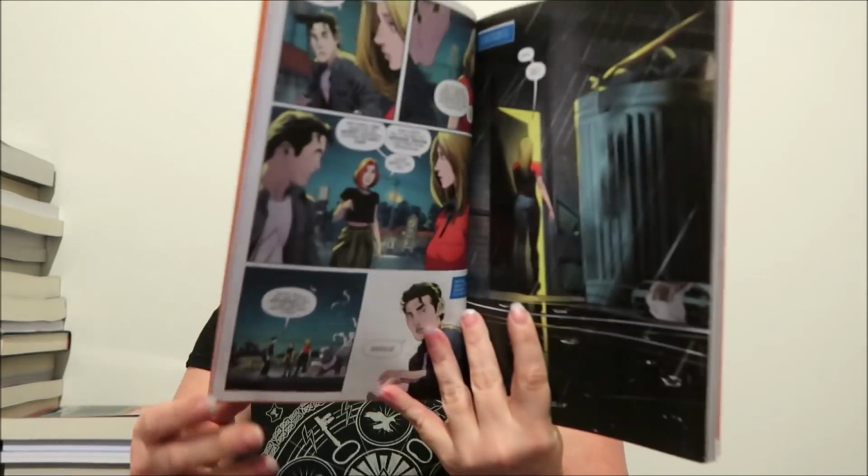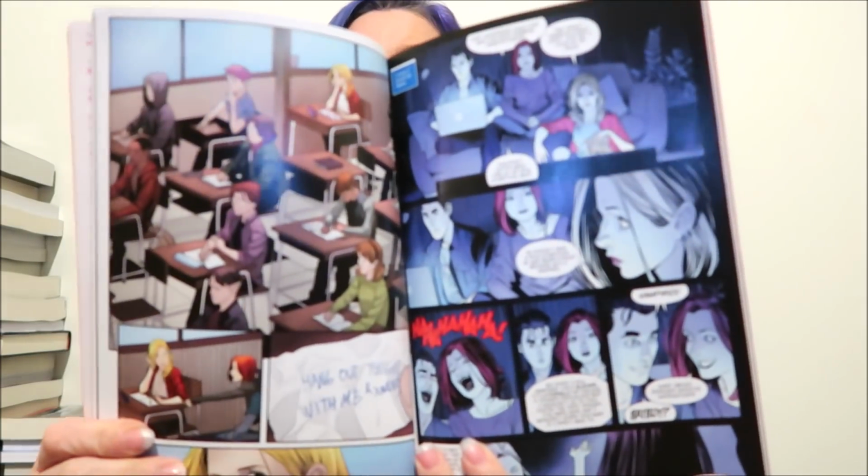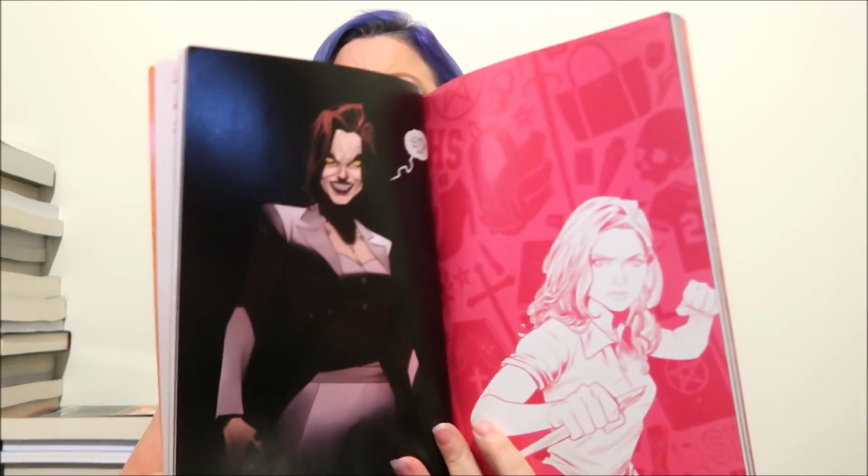Oh, I'm so excited. Oh, I cannot wait to read this. So happy. Okay, so that is my entire BEA and BookCon comic book and graphic novel haul for you.